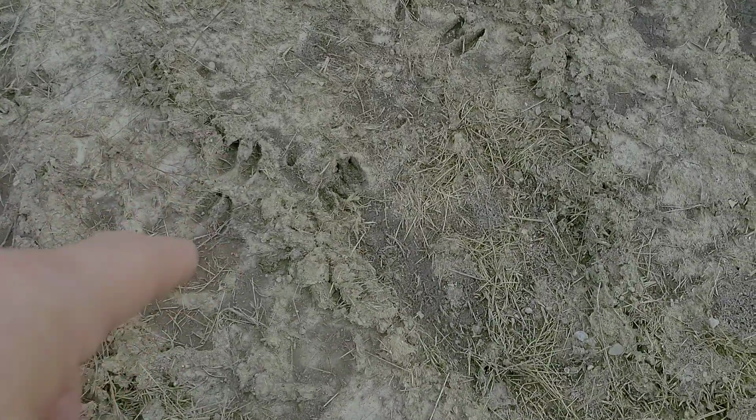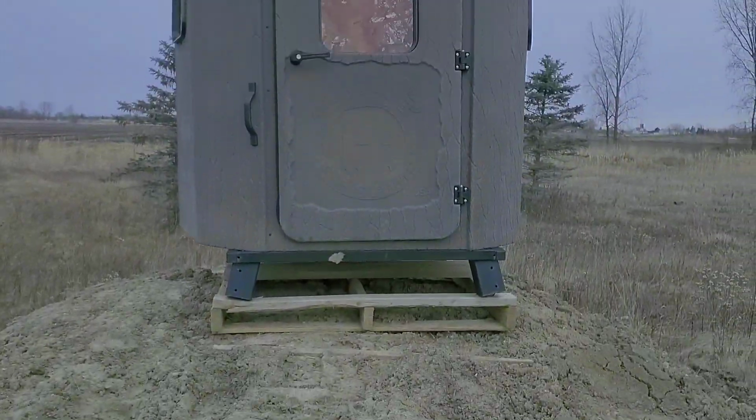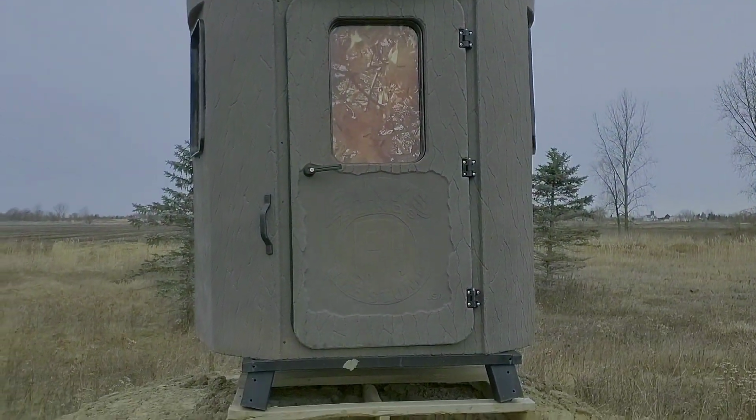All right, we got deer tracks. Some big deer tracks. And I just wanted to show you where these deer tracks go. Just figured I would. Look at that, man. Look at that, big deer. Curious deer. That's hilarious.